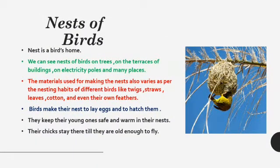Now, in this chapter, we shall learn about various types of nests, the nests of birds. First of all, the question arises: what is a nest? A nest is a bird's home. You must have seen them on trees, the terrace of a building, electricity poles, or many other places. The material used for making the nest depends on the nesting habits of different birds, like twigs, straws, leaves, cotton, and even their own feathers.